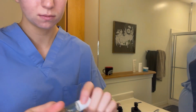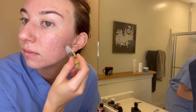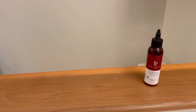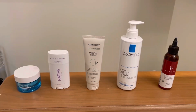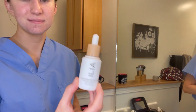I love this Osea blemish control spot treatment. It's been really helpful for these small spots. My skin is looking a lot better lately, but obviously it could be better. And then on the days I'm not wearing makeup, I do like wearing that Cocoa Kind serum. These are some of my favorite products lately: dry shampoo, face wash, really great sunscreen, the Native deodorant, and then the Neutrogena is my go-to moisturizer.